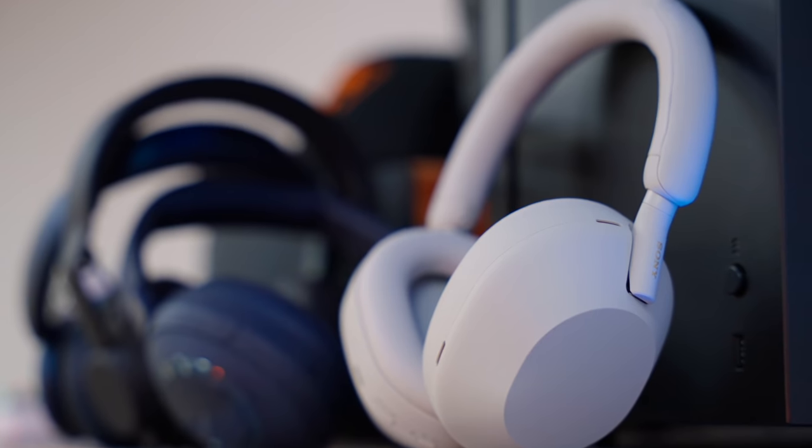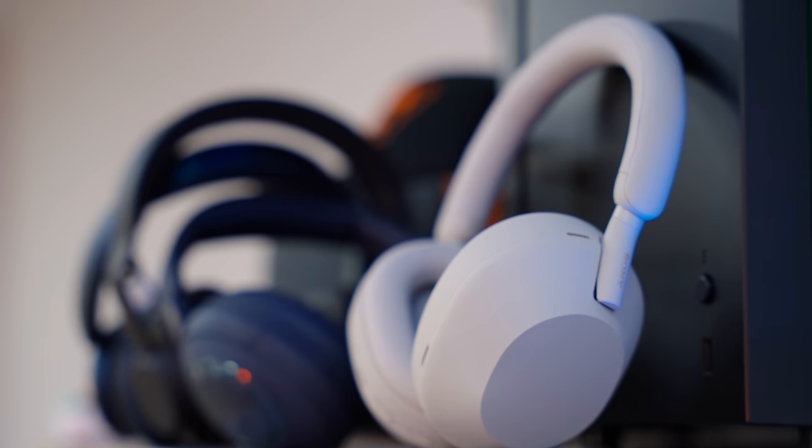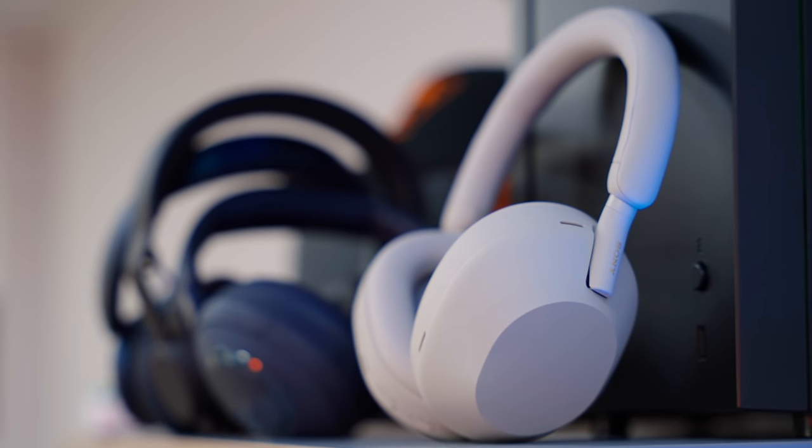Personally, I could wear these for an extended period of time, but my left ear in particular does feel a little bit too close to that driver for comfort. Time will tell if that proves to be an issue, but it's just worth mentioning. If you can get a pair of these and try them on, I'd recommend doing so.